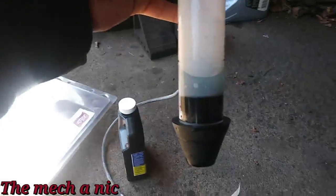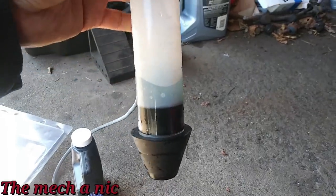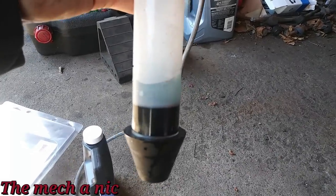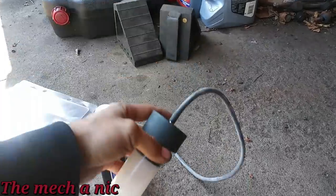So we are well past the 10-minute mark. I even dumped out the old fluid and put some new stuff in here. And I did the test again, and that still looks pretty blue to me. It's supposed to turn yellow if it indicates combustion gases, and yeah, I'm not seeing it, which is really, really surprising to me. So I'm gonna go ahead and shut the engine off.